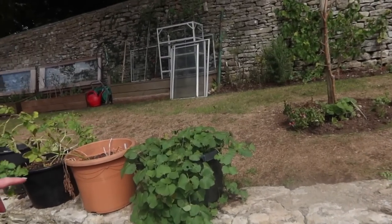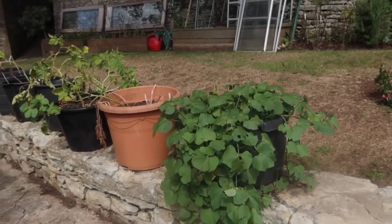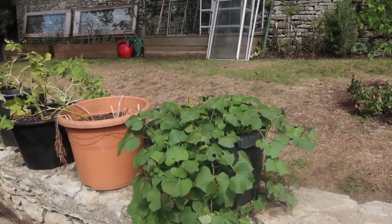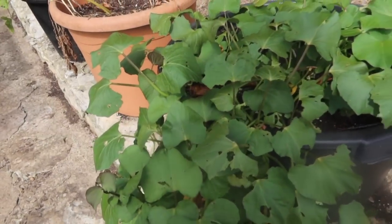First year I've grown sweet potatoes. I don't know a lot about them, so let's just hope they're a success. I would never have thought sweet potatoes have so many leaves.